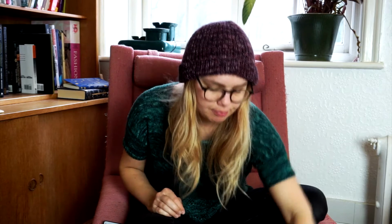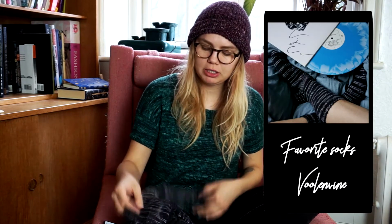Next up, my second pair of socks. I've realised it's really nice to have a pair of socks on the needles because you just keep going. You don't really need to think, which is quite good.